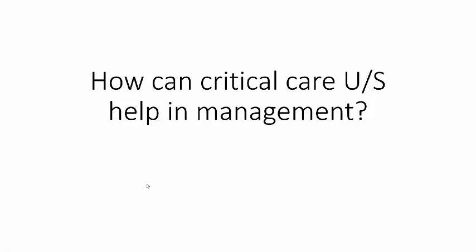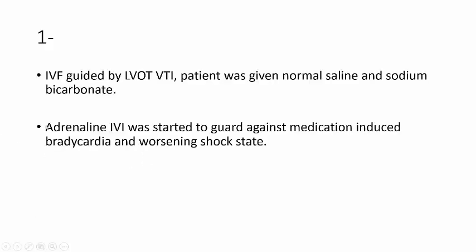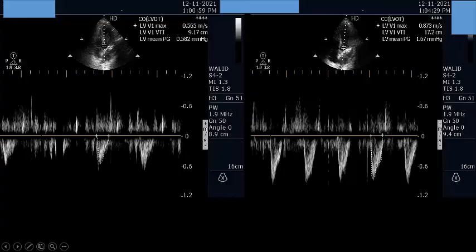Once you get the full proper diagnosis, it is very easy to manage the patient. We gave IV fluid guided by LVOT VTI. The patient was given normal saline and sodium bicarbonate. The patient was bradycardic despite severe shock, so because he had been on beta blockers, we started an adrenaline IV infusion to guard against medication-induced bradycardia and worsening shock. After the adrenaline infusion and the fluids, LVOT VTI jumped from 9.71 to 17. Very good achievement in a very short time, because you are targeting the most important pathology you diagnosed very clearly by critical care ultrasound.